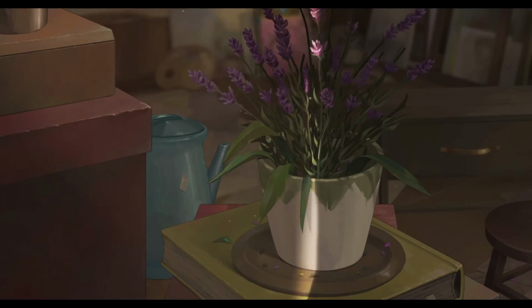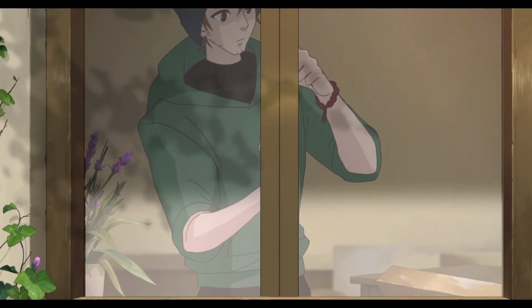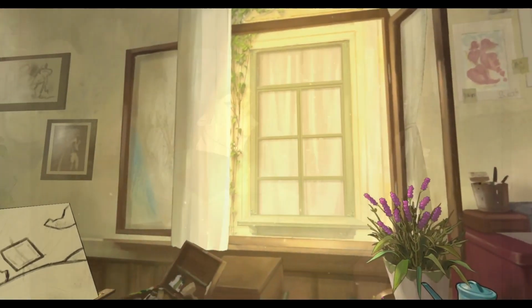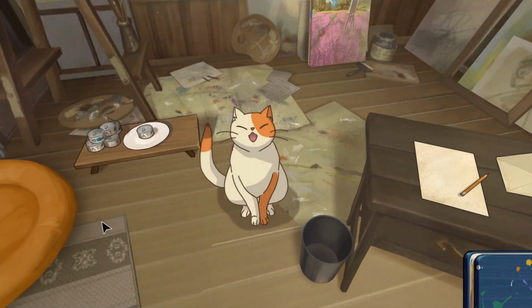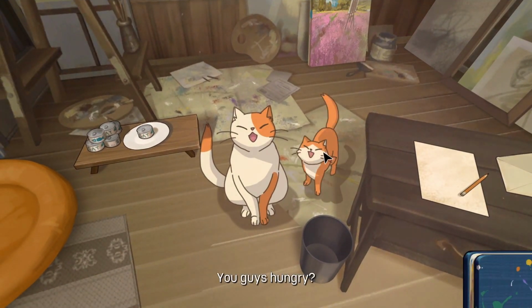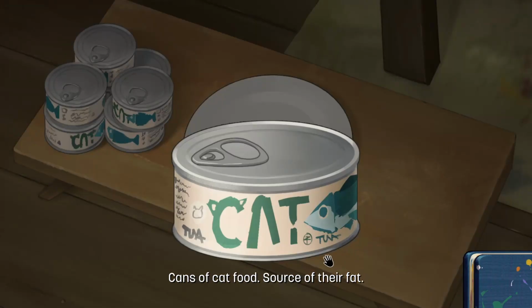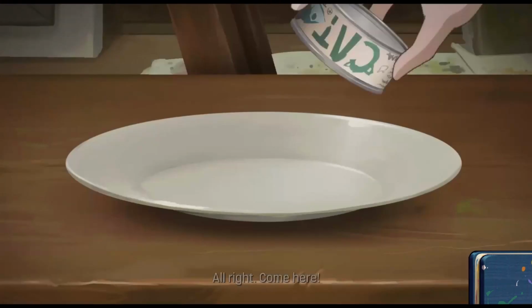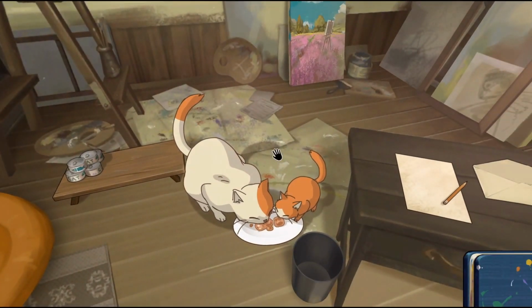We're getting Jack's point of view now. Yeah. Oh, he's handsome. He's pretty cute. Yeah, now we're gonna play from him. Ah, it's the cat. I love it. Ah, it's the cute, it's a little one too. Oh, they're hungry. Okay. Source of their fat. Cat. Aw. They're so cute.